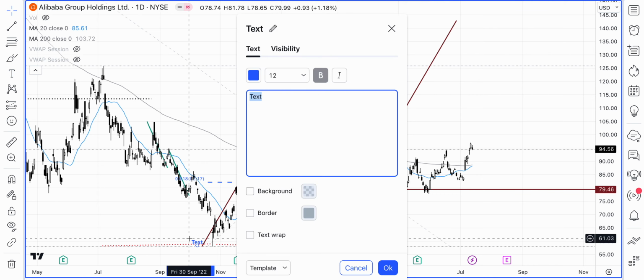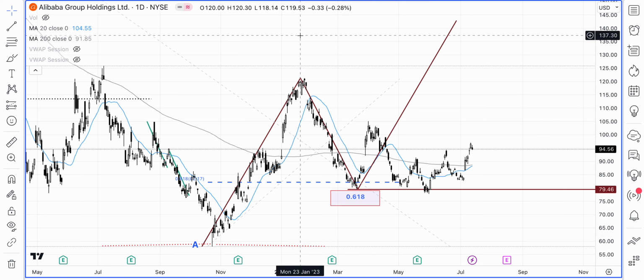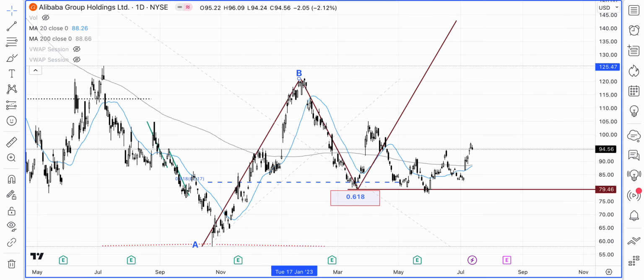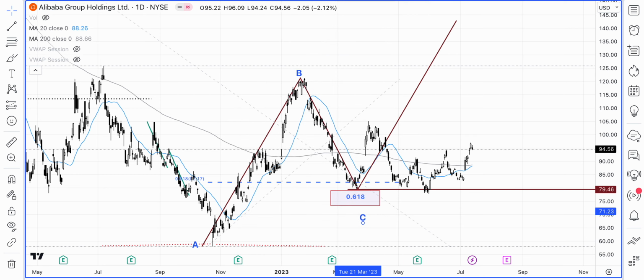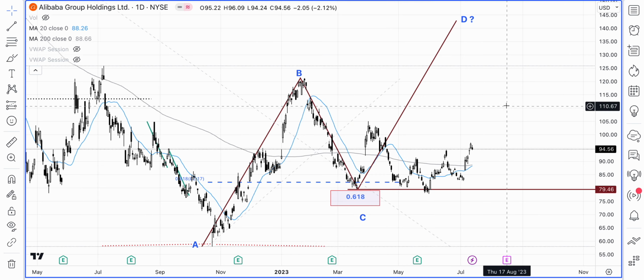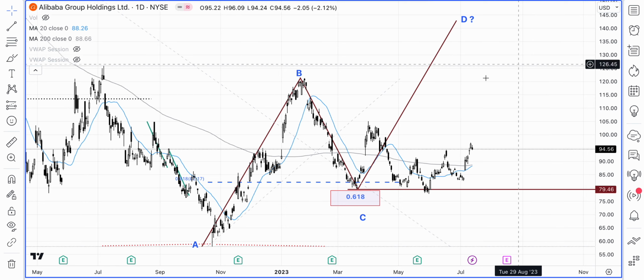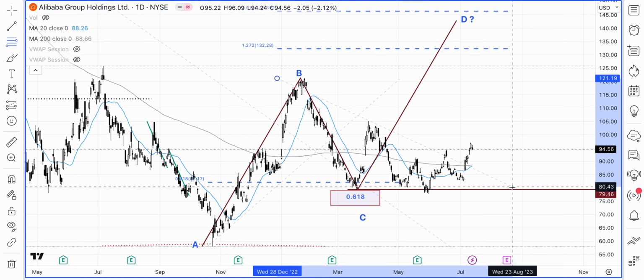So let me actually go and label that. I am going to make this a little bit bigger, so let's say A. Then we have the swing B here. Then we have the 61.8% retracement around C, and then this could be the potential D right here, which could in fact see the stock go up to about $140 to $142, roughly speaking. That's just going to be the ABCD projection, and let's see if we get any expansions here.